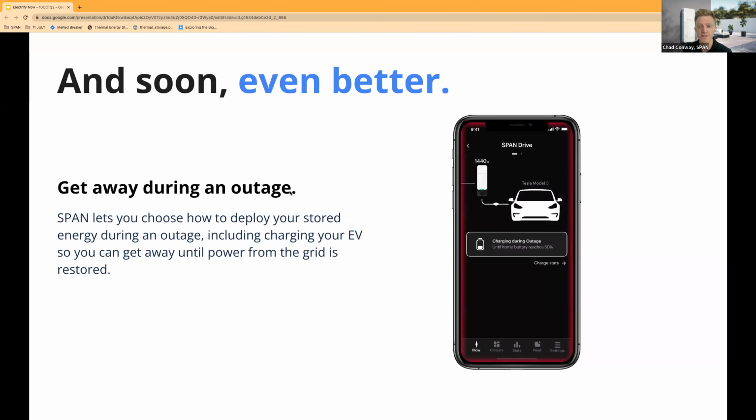Also, charging during an outage is something that's important. Sometimes we have an outage, we need to get out of here. And that's going to be even more important because gas stations don't have power, they can't pump gas. But if you're at home and you've got EV charging on a backup battery system, you can charge your car.